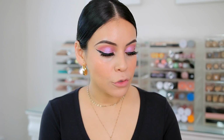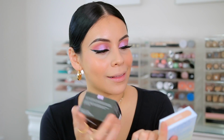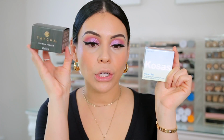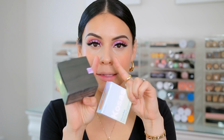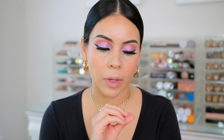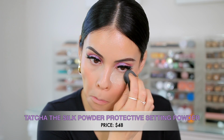Okay, powder. I actually have two different powders here. So I have this one from Tatcha. This is the Silk Powder. And then this is the KOSAS Cloud Set Baked Setting and Smoothing Powder. So I'm going to use the translucent one under my eyes, to set basically my T-zone. And then I'm going to use this KOSAS one to set the rest of my face. This one from Tatcha is supposed to be a translucent setting powder with a radiant finish that blurs while cocooning the skin from pollutants and blue light. So this is what it looks like.